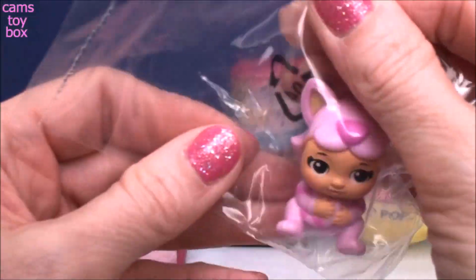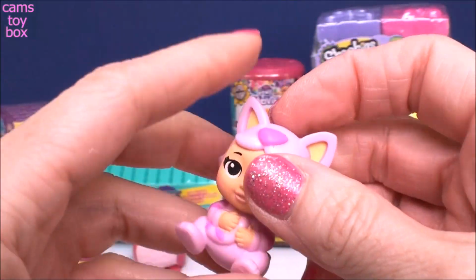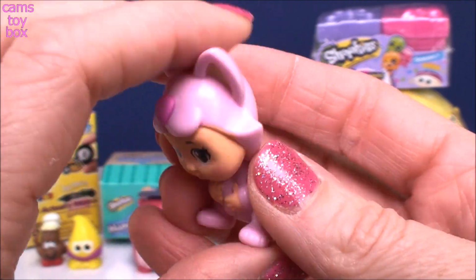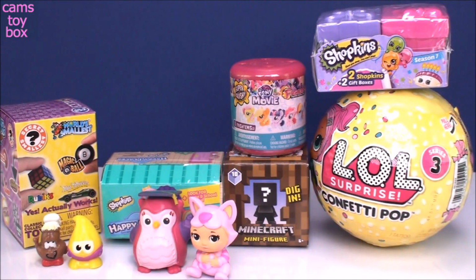And it looks like we got the little kitty baby doll, right? Aw, look how precious she is. So sweet, holding her little tail. She's got the little cat ears. Oh my gosh, what a little cutie.